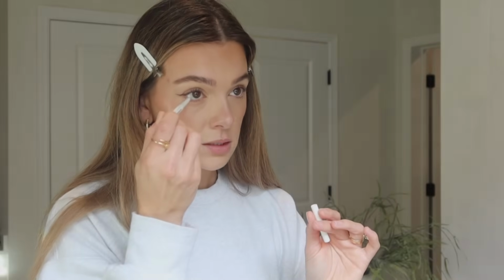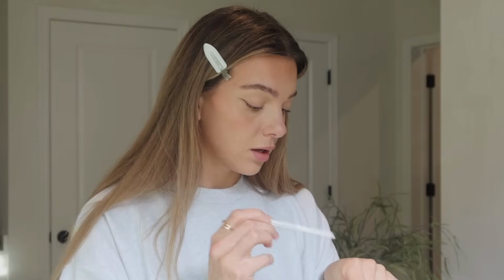Gonna do a little bit of white in the waterline, just a tiny bit to open them up. I like using nude better, but I lost the pencil. I think Sky was playing with it, honestly, and it ended up in probably one of her toy baskets. That makes the biggest difference. If you do a wing and it kind of shuts the eye, and then you do the white underneath, it kind of brightens.